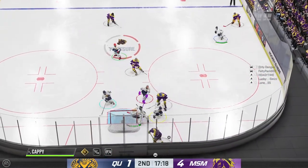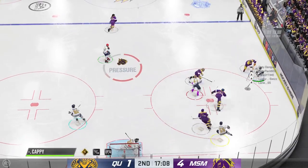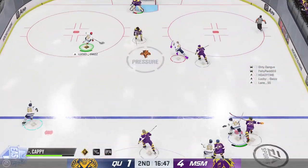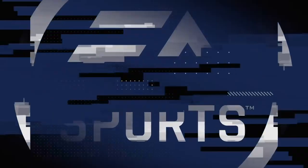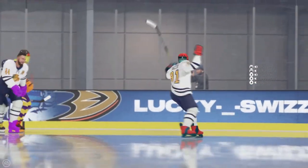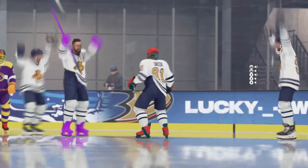Man, is he ever known for this. When he drops into that butterfly positioning, he makes himself as big as the puck. Here we go, 2-on-1. Absolutely seamless.